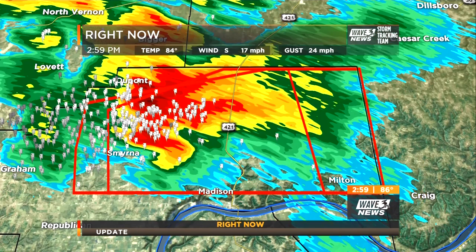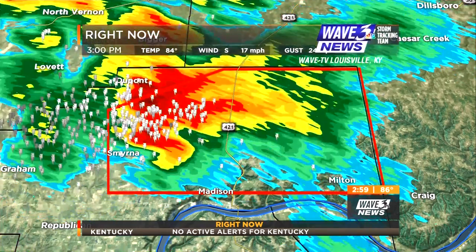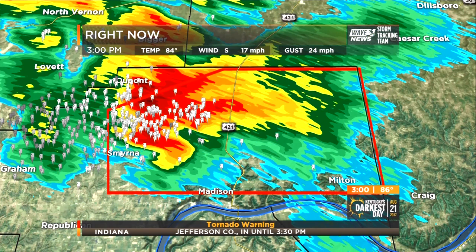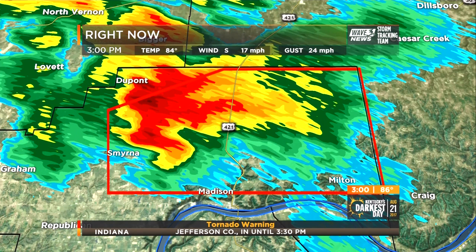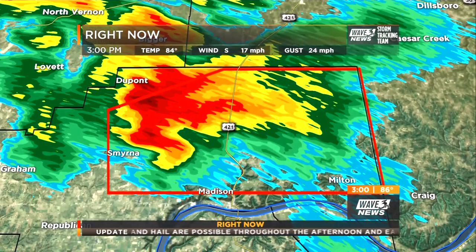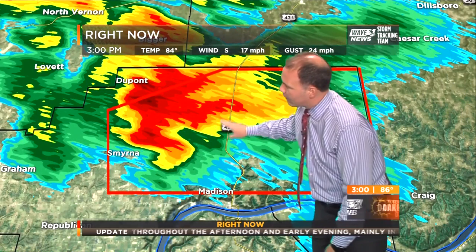Back to the radar view, and with the radar in motion, you can see it's moving off to the east at about 30 miles an hour. So the storm is not moving super fast, but it is moving in enough direction that we'll wind up seeing at least the opportunity for that spin up, or the potential for that tornado to exist as it moves over US 421. So that's the area we're watching, right in that bounded region there.